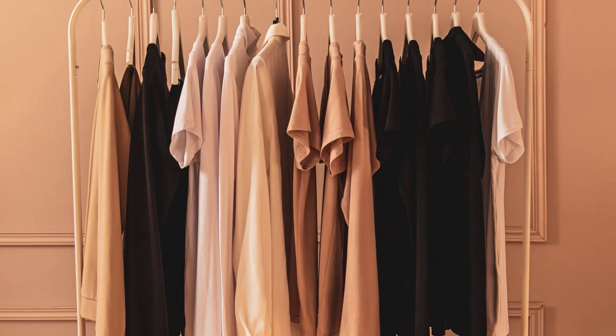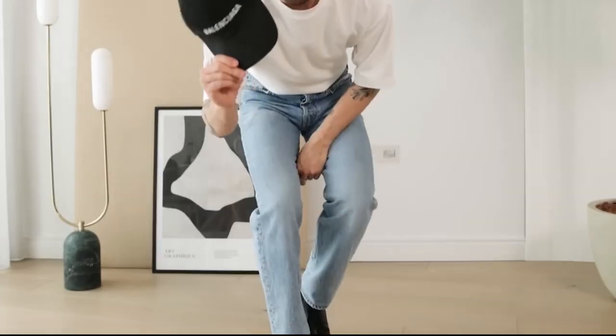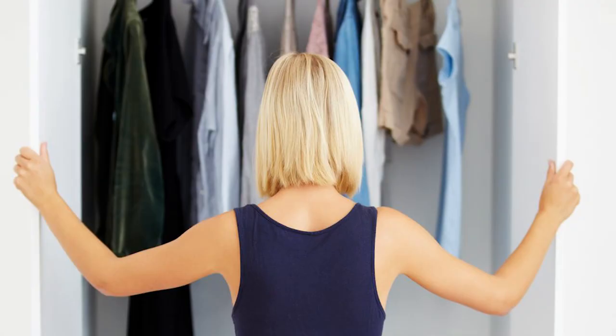Keep your wardrobe organized by using a system that works for you. This could be hanging items by color or organizing them by category. Finally, remember that building a minimalist wardrobe is about quality over quantity. Invest in pieces that you truly love and will wear for years to come.